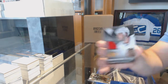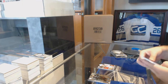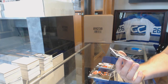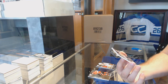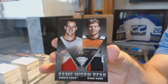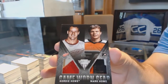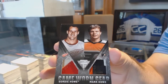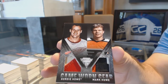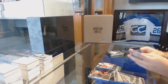For the Chicago Blackhawks, game worn gear, Brent Seabrook. We've got a random, that's a big card, numbered 4 of 5, dual game worn gear patch between Philly and Detroit, Mark and Gordie Howe. 4 of 5. Mark and Gordie Howe. That is sweet. That'll be a fun random.